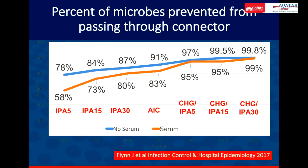So, we don't know if this means that the chlorhexidine will build up on the connectors over time. I mean, that's what it does on the skin. It has a residual effect. We don't know if it degrades the connectors over time. The plastic maybe. And we don't know if maybe it gets injected into the patient and if that's a problem. So, people are starting to use them. And you've got a comment? Yeah.